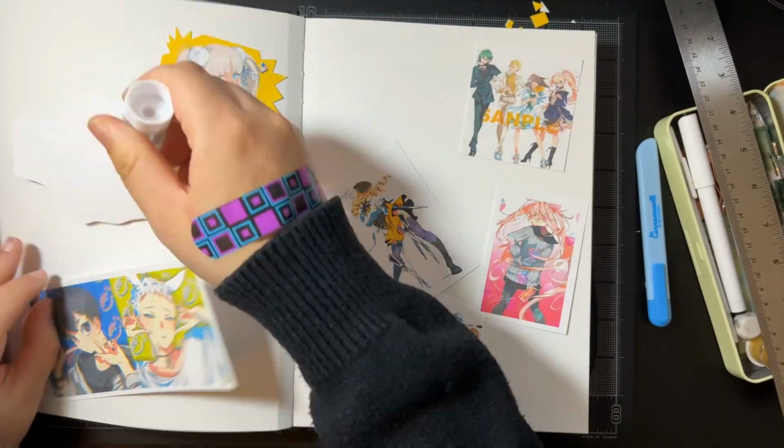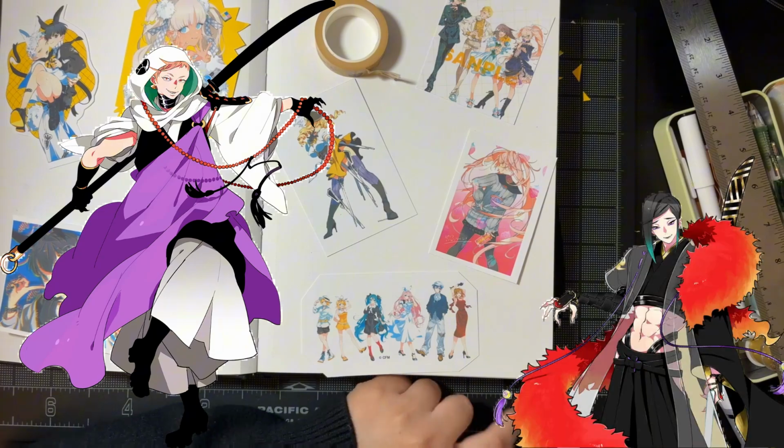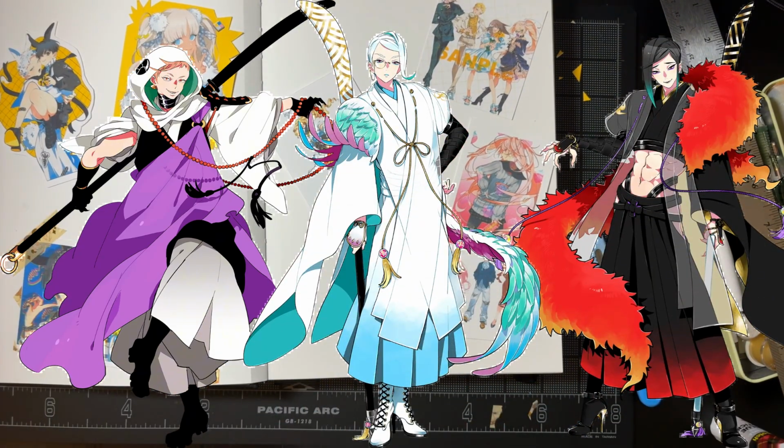So for Touken Ranbu specifically, Kinako was responsible for the character designs and splash art for Iwatoshi, Shizuka Gata Naginata, and last but not least, my favorite Naginata unit, Tomoe Gata Naginata.